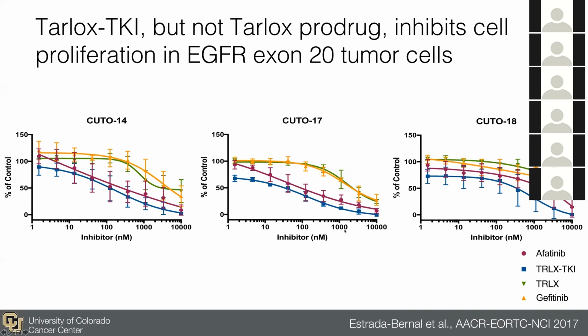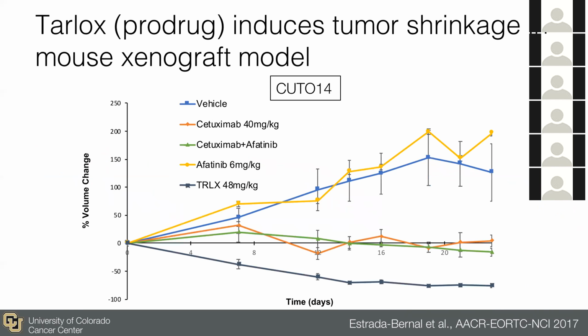But of course, what we really want to know is this: if you give the prodrug, which will be non-toxic to normal tissues and hopefully kill the cancer cells, if you give that in a living animal system, can it shrink tumors? So we've so far done this with one of the models that grows in mice. We inject these cancer cells into mice and look for tumor inhibition.